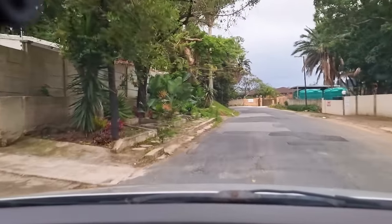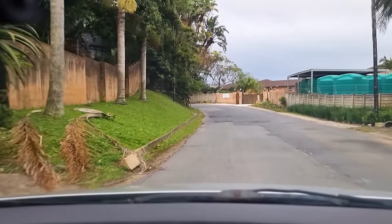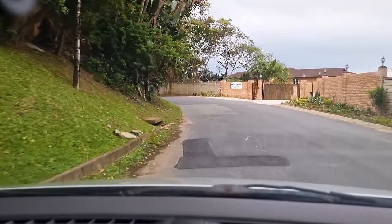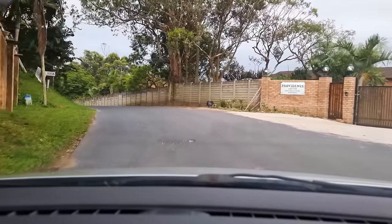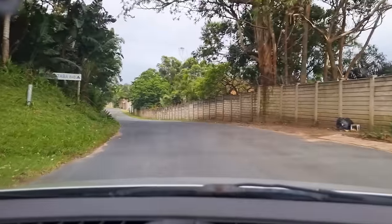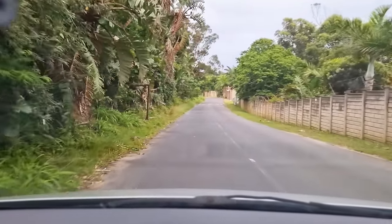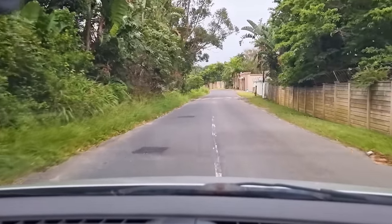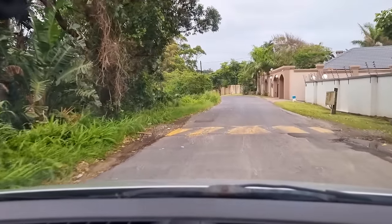It's not that bad, but I can see the camera is continuously shaking all the time because the car is shaking from these bumps. Uneven surface. Yeah, it's the same thing, Ramsgate. So this is probably Ramsgate, not Margate. It's a nice place though, Margate. I should come there more often.